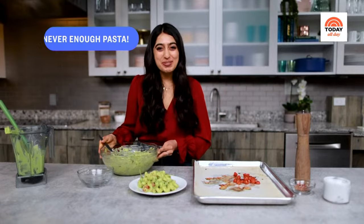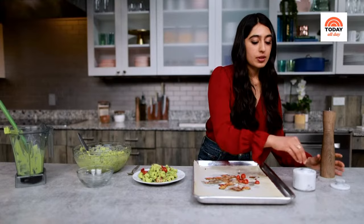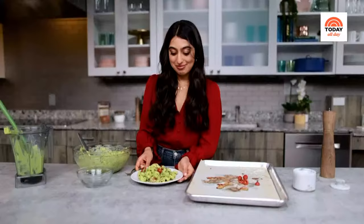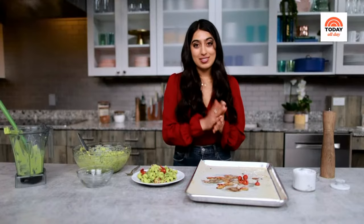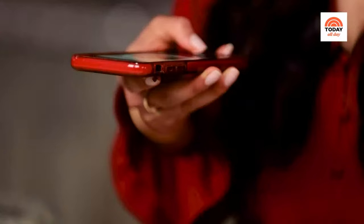What is a portion? Some freshly ground black pepper and a pinch of flaky sea salt. And that is it. But one last thing. Can't forget to take a photo. I didn't do all of this for nothing. I love this. I'm gonna frame this. I'm gonna put this on my wall.